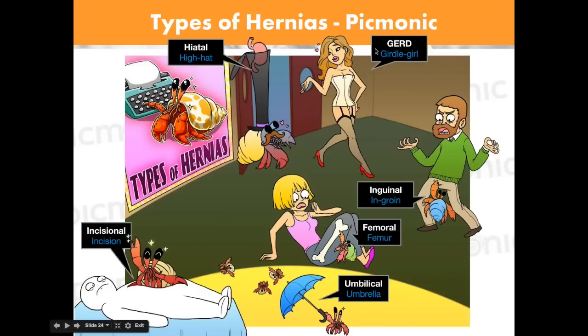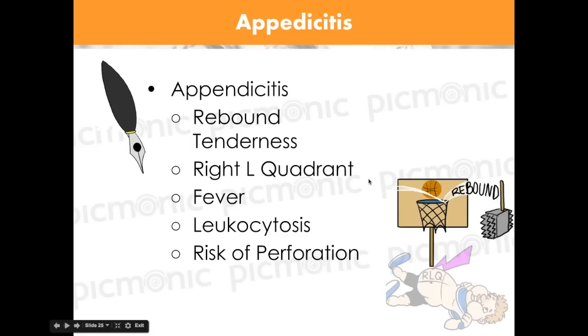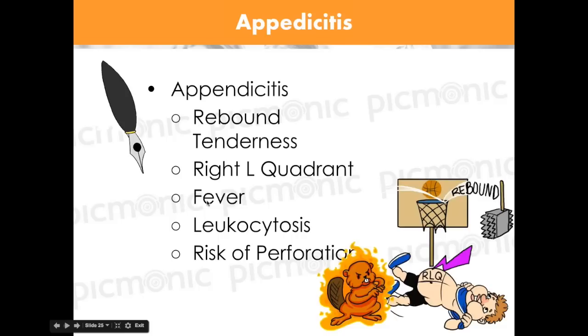Anyways, any kind of incision could end up with an incisional hernia. And this is just how we guide you through everything to keep track. Strangulated is something where you could have just an adhesion that obstructs things off and creates an obstructed hernia. One of those is like with pancreatitis, or appendicitis, which we're going to talk about right now.